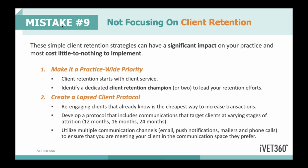So there are several reasons that clients may choose to seek services elsewhere. On average, it's usually because they are dissatisfied with the quality of service or the quality of staff interactions, right? Again, you can identify a dedicated client champion or 2 on your team that can really head up your retention efforts and make sure that every member of your staff is on the same page. Part of that is creating a lapsed client protocol. So re-engaging those clients that you already know and love is the easiest and cheapest way to increase transaction and practice revenue.